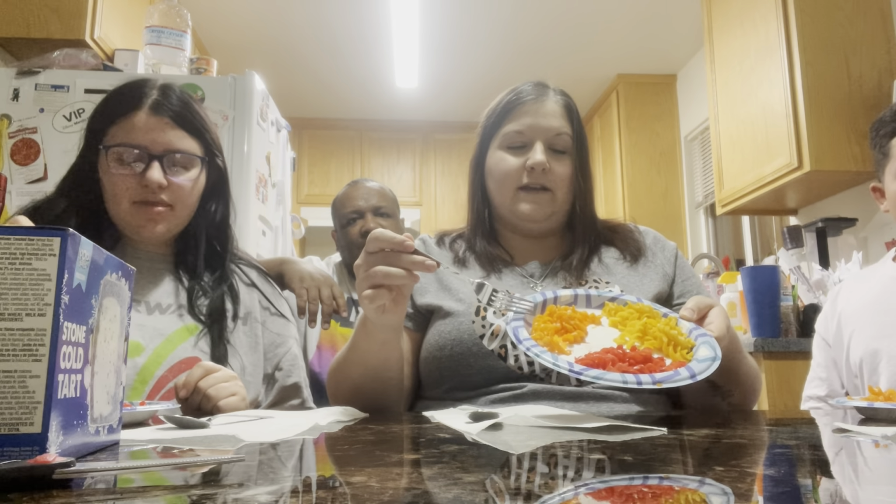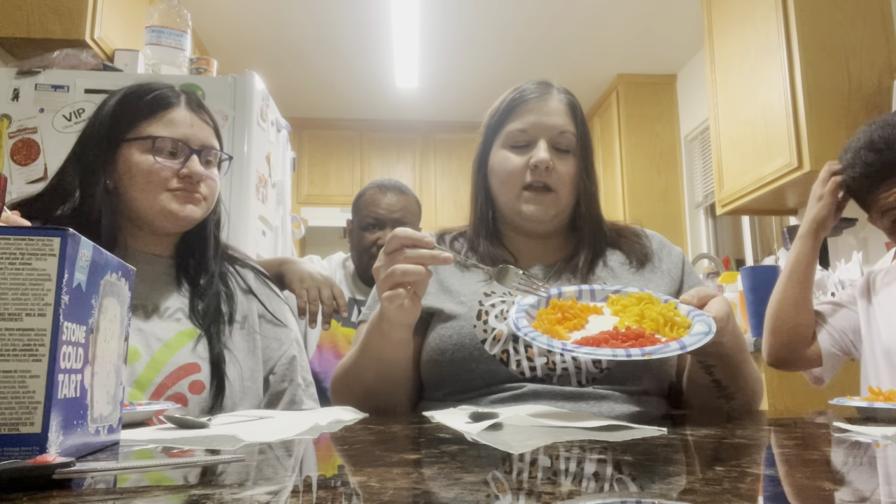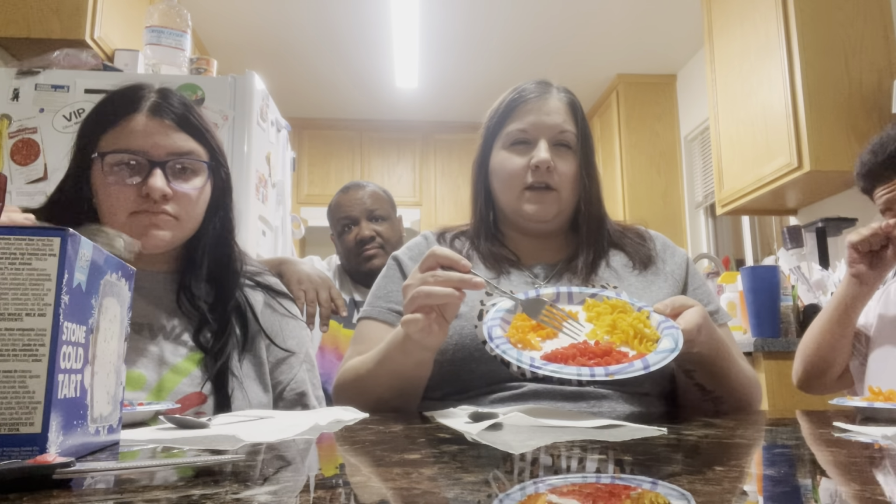Wait, really, let me see how spicy this one is. But I like this one because it obviously tastes like regular mac and cheese, and I love mac and cheese. I don't know if I like the texture, so if I was to choose, I'd probably just get regular mac and cheese and put more cheese on it, because the texture is a little bit better. But this one is actually really good.